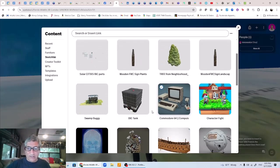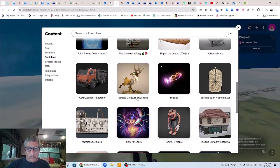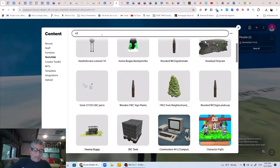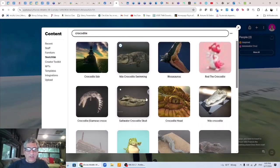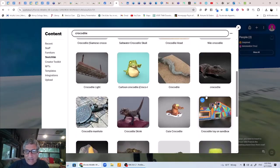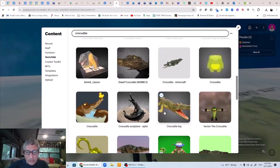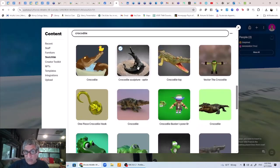So several models exist. There's a sculpture, right? Just as I did the Trash Creek sculpture, there's probably a brass sculpture available. Here's a crocodile model. That one looks pretty good. So I'm going to bring in the crocodile model, and it has a view on Sketchfab button, but I'm going to click on this, and I'm going to get rid of that view on Sketchfab by turning it off. There we go.